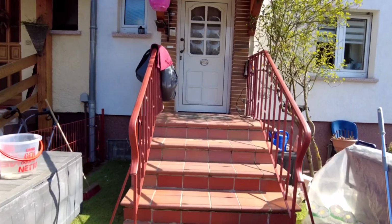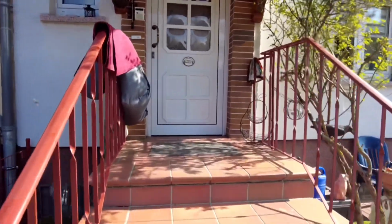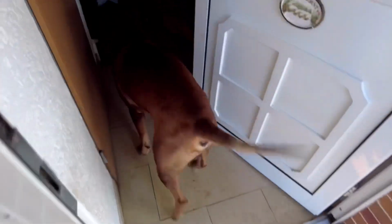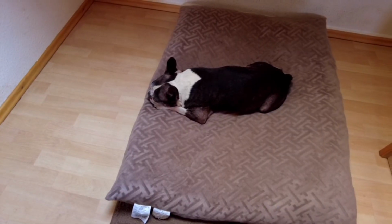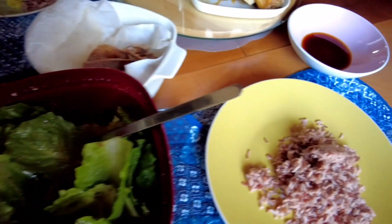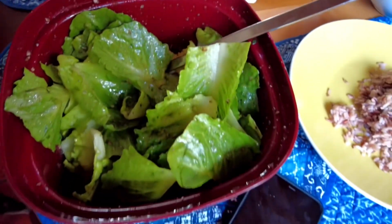We're almost home. So this is our street. We're here. So, let's eat. Some food. Lechon kawali.